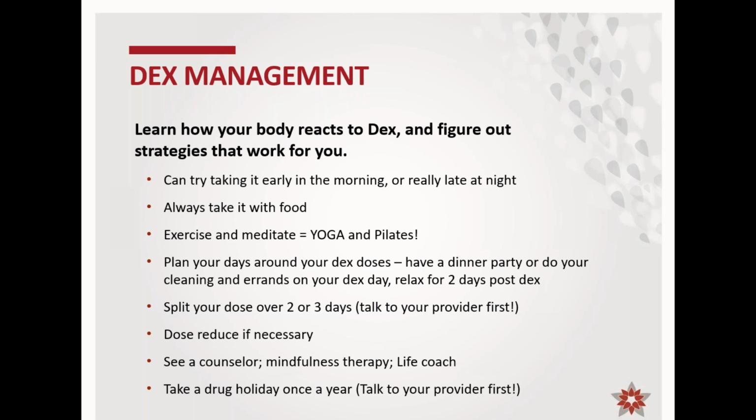And as I mentioned before, you can see a counselor, mindfulness therapy, life coach. And also, we do sometimes allow patients to take a drug holiday. Of course, you need to talk to your provider about this. Don't just do it on your own. Have a plan, and even if it's just for 1 month while you're going away on a vacation, maybe you're only going to take your dex 1 week out of 2 or something like that. You can come up with a plan together. Just make sure that you tell your provider.